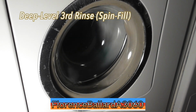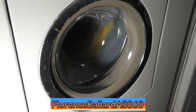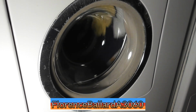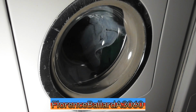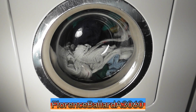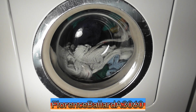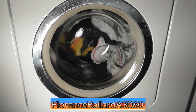Spin fill. Third rinse. Alright, filling for the third rinse and showing that the machine tumbles as well. It's good because it acts like an ungluing phase and it allows absorbency better. Allows it to soak better. So although the rinses are short, they can be short because there's already agitation during the filling.